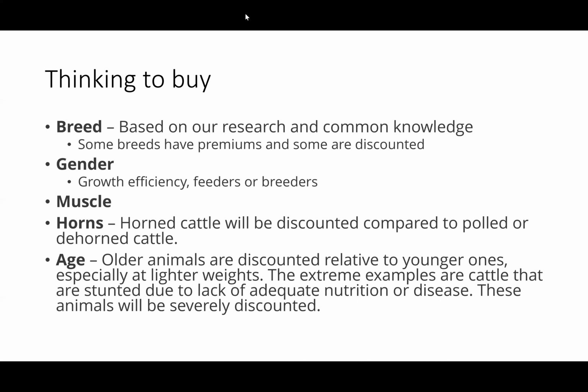Or, if you have Texas Longhorn cattle, which I have seen a bunch around here, or some of those really large horned animals, some processors just can't, it just doesn't work for them. So just ask away. Age of the animal, if you're buying young animals, older animals, think about that.